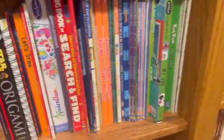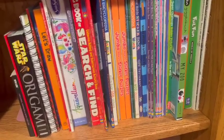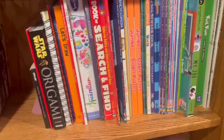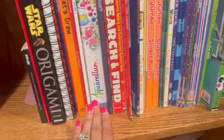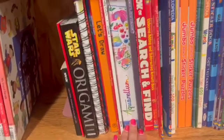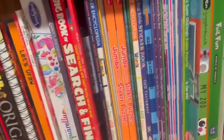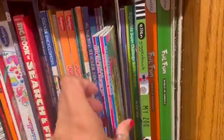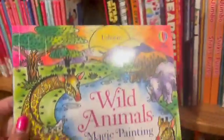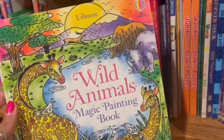And then here, these are all special activity things to do with the kids. So there's sticker books, there's Star Wars origami. This is a child's special paint thing that we haven't done yet. Search and find. Some more sticker books. Oh, these. Oh man, these are so good. So Osborne, I'm not sure how you're supposed to say it.